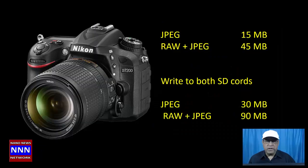So let's do some math. Here's a Nikon D7200. The JPEG image, which is 24 megapixels, takes up 15 megabytes. If you shoot fine JPEG and RAW, each image is 45 megabytes. Now let's say that you want to write to both cards. As you know, D7200 has two SD card slots and you can write to both of them so that one of them will serve as a backup.